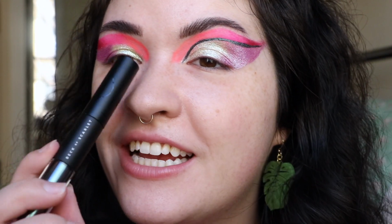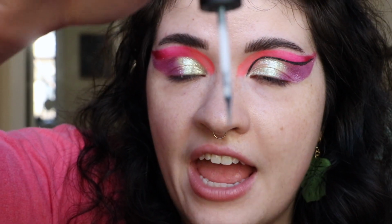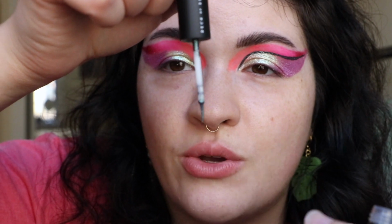Dang it, I don't know. I don't know what to think about this product. I think it's a little too much hassle to be worth it to me. I mean, the shift does look really cool though. It's just a huge hassle because so little of the product is on the end of the brush, which is the part of the brush that I'm using to line my eyes, and so much of it gets stuck at the tip. So I don't know, maybe they need to do some workshopping with the tip here.